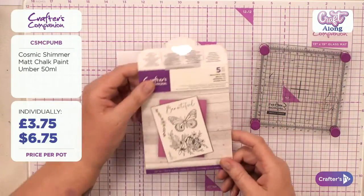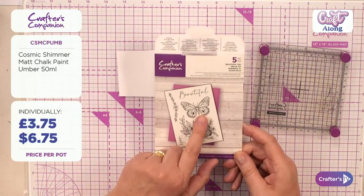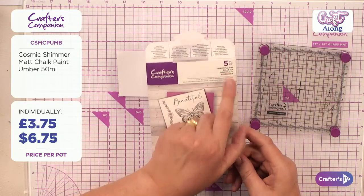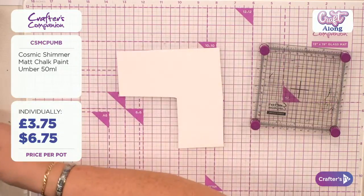So I've got this one in my stash, and I love this particular set. I love everything about it, but the butterfly, really, really useful. It's a nice size, and it's called Beautiful You. So I put this on the list, but I know you've all got butterfly stamps out there. So if you don't have this particular one, just substitute it for one that you've got in your stash.